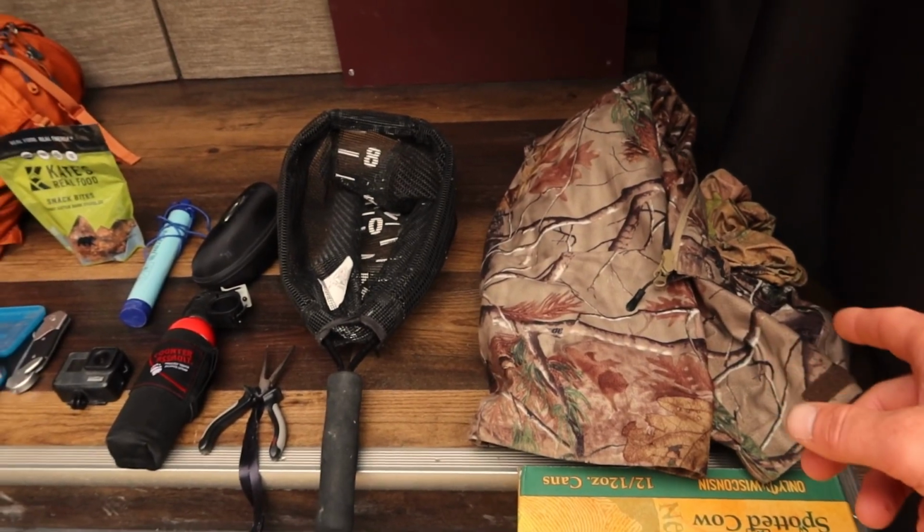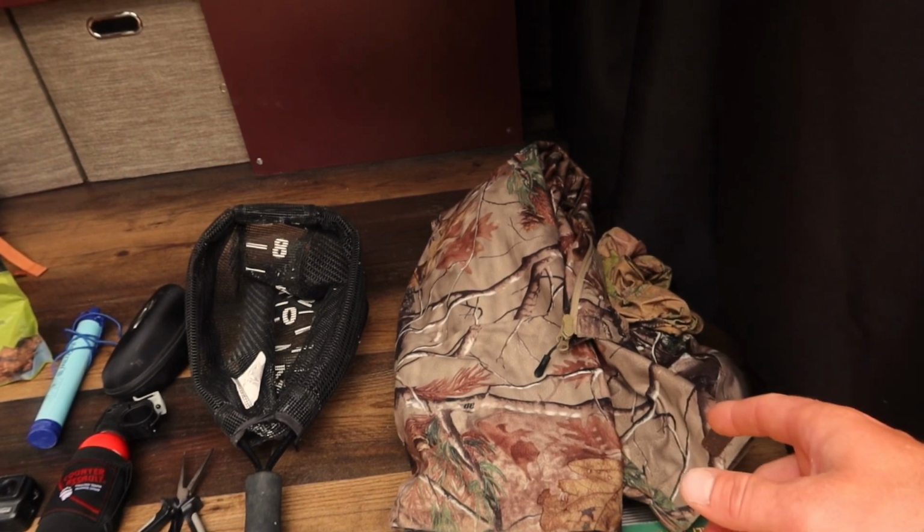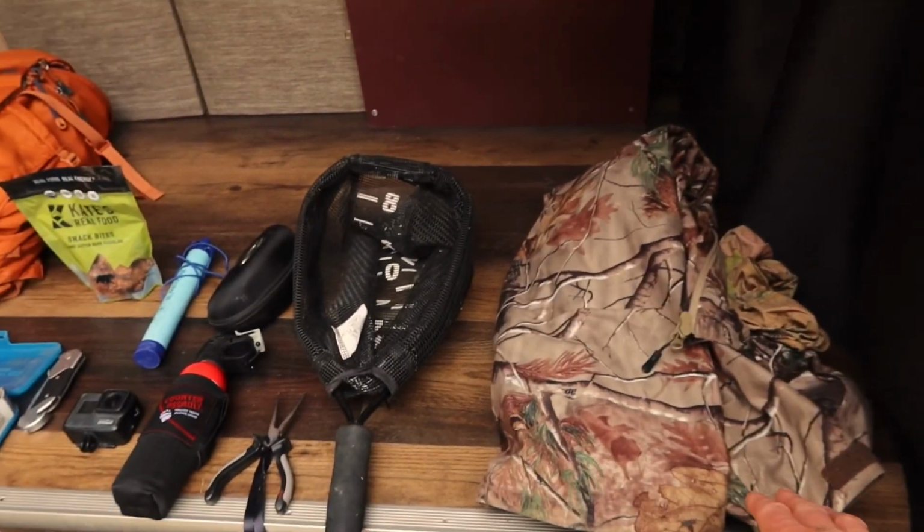So I'm getting ready to go out and find some fish, and I thought I'd just show you the gear that I'm going to take with me. Starting on the right, it was a little chilly this morning, so I brought my jacket, and it also looked like it might rain, so it's nice to just have that along if you need it.